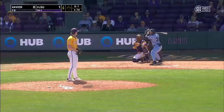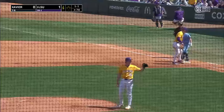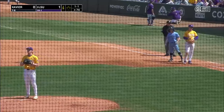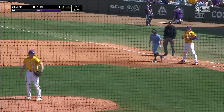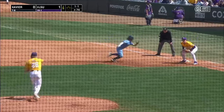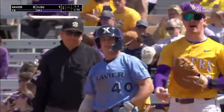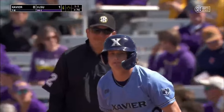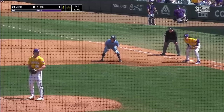One strike on Hendrickson at the top of the order. He's fanned twice. Now it's 1-1. That was a good job by Lambden to reach base as the leadoff, as Xavier tries to answer LSU's one run. Get that leadoff guy on, you've got a much better chance of scoring. And it's the third inning in which Xavier has done that.